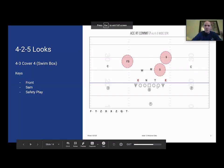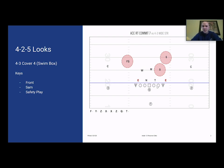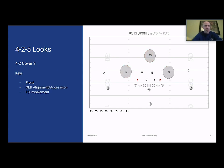Four, two, five. So 4-4 or 4-3 swim. We don't have any film of this, but teams do have the tendency to do this. This is an option that we will show our kids during a week. Again, we're keying the same guys. Doesn't really affect our blocking scheme. May affect the Y a little bit, but other than that, not much.